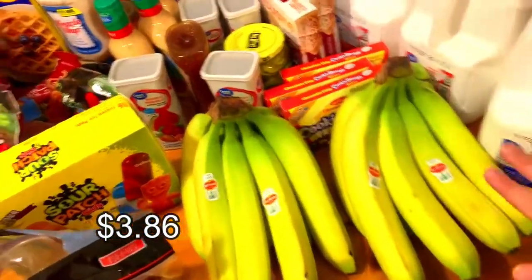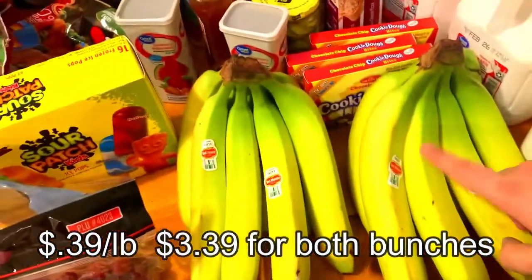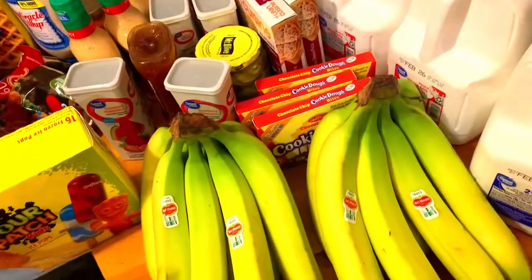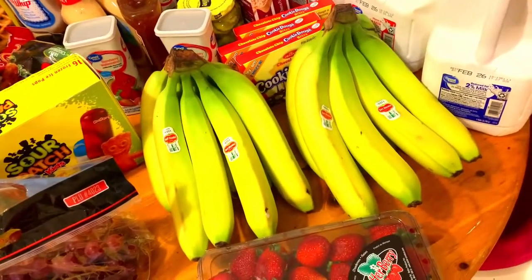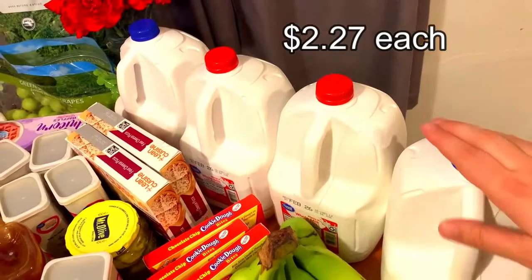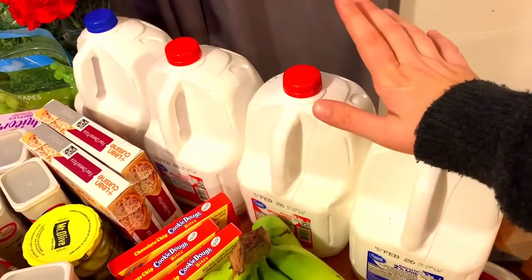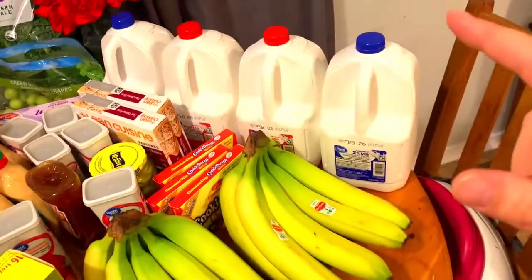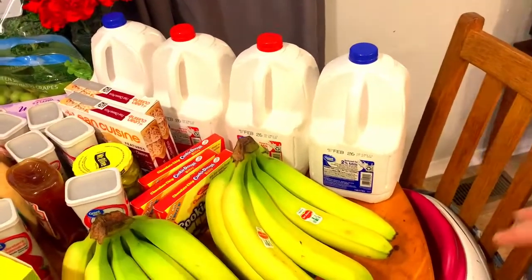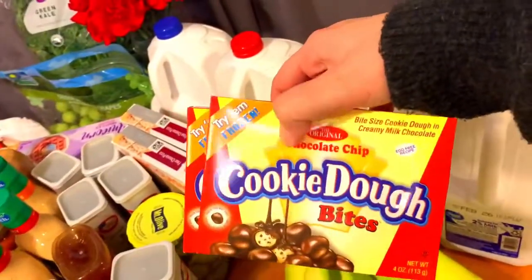Two bunches of bananas. I don't know if you guys can tell how big these bananas are. These are huge and they're green, but I haven't had bananas in about a week, so I know the boys are ready for some bananas. Over here, we got 2 gallons each of the 2% milk and the vitamin D milk. Again, we haven't had milk in about a week. I just have not been able to get to the store, except Sam's, but we didn't buy milk at Sam's. We forgot.